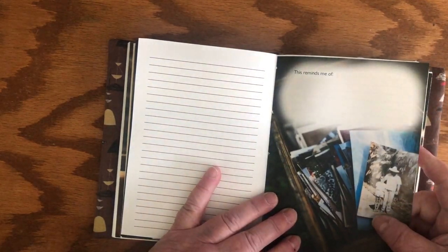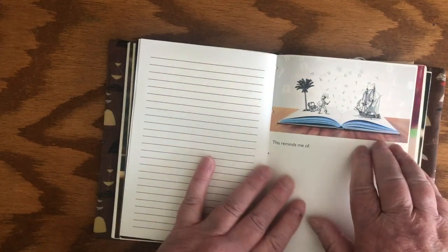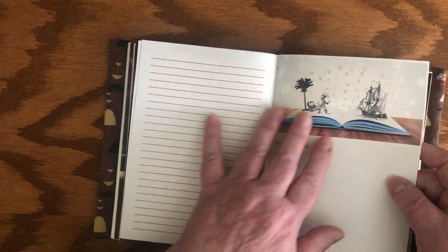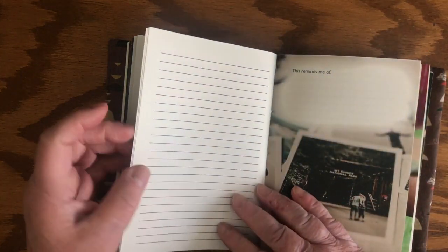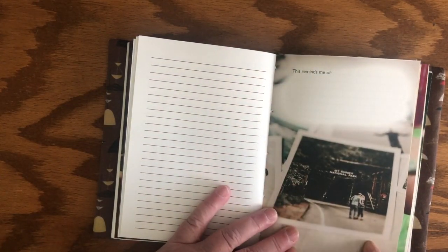When did you look through photos with a family member? What stories did they tell you? Who read you a book, a storybook, and inspired your imagination? It's not an absolute picture. It's a picture that I hope will trigger fond memories and give you a way to get into putting them down.